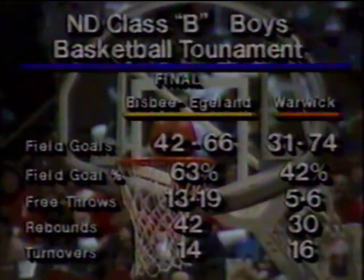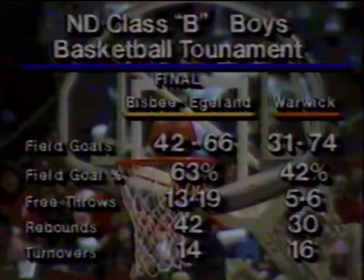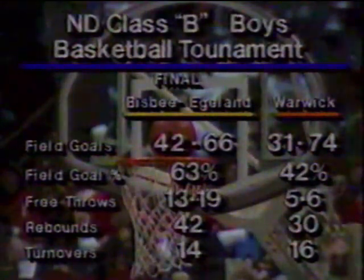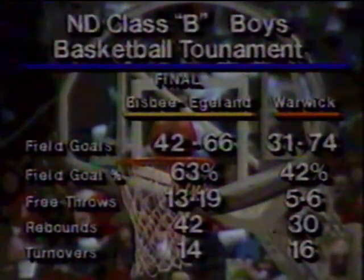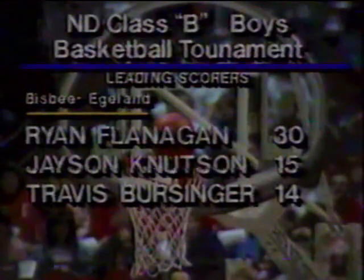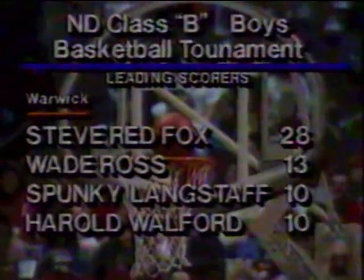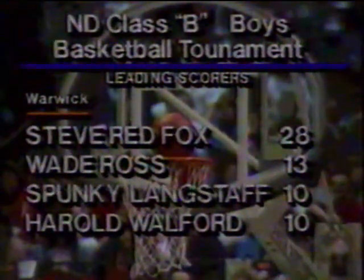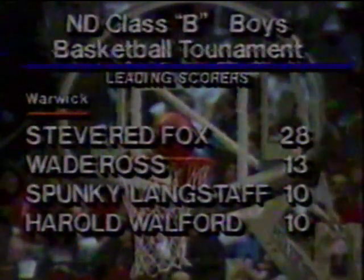Let's take a look at our stats from that ball game and look at the shooting for Bisbee-Egeland. 63% on the afternoon, and they hit 13 of 19 from the line. Warwick just 42%, 5 of 6 from the line. Bisbee-Egeland out-rebounds Warwick 42-30, and Warwick had 16 turnovers to Bisbee-Egeland's 14. And look at some of this individual scoring, we had some fellas that lit up that scoreboard. Ryan Flanagan with 30 points, Jason Knutson had 15, and Travis Bersinger 14 to lead Bisbee-Egeland. And then Steve Red Fox with that big second half for Warwick, a total of 28 points. Wade Ross had 13, Spunky Landstaff and Harold Walford, who got off to a slow start, both chipped in with 10 apiece.